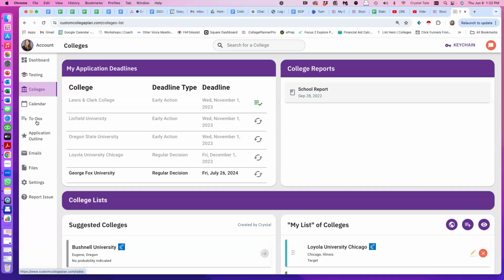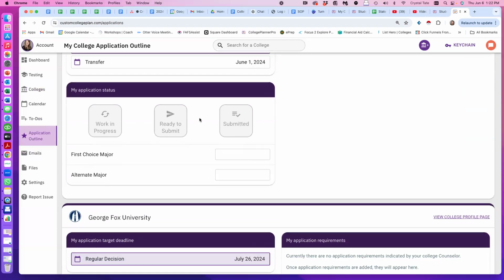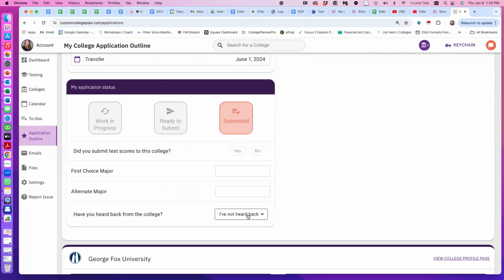so you can get a good visual of what you need to plan for accordingly. The other thing that I do like about the application outline is that you can then track your work in progress. You can put in your major that you're intending to apply for at that school. And as we do that and we get an application submitted, we can also track whether we've heard back from this college, whether we've gotten any scholarships and information. So it's just a great way for you to keep track of all of those things throughout the process.